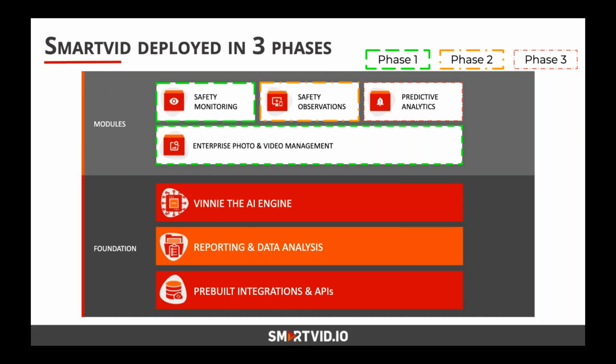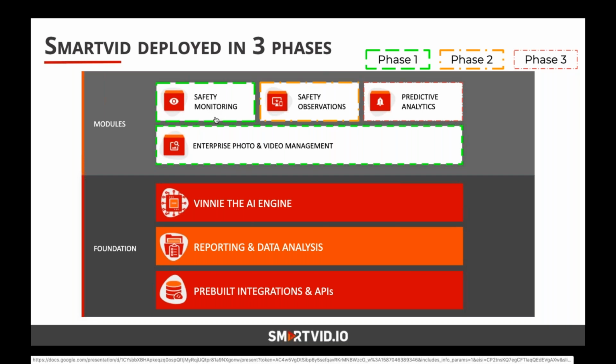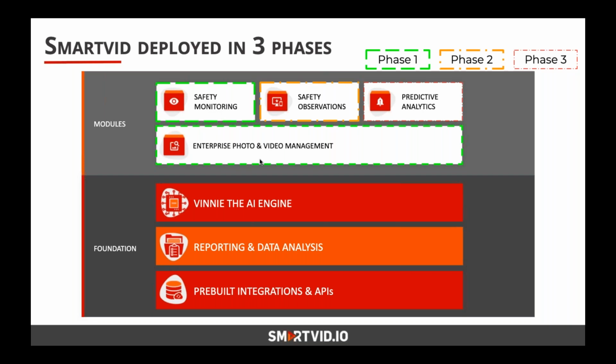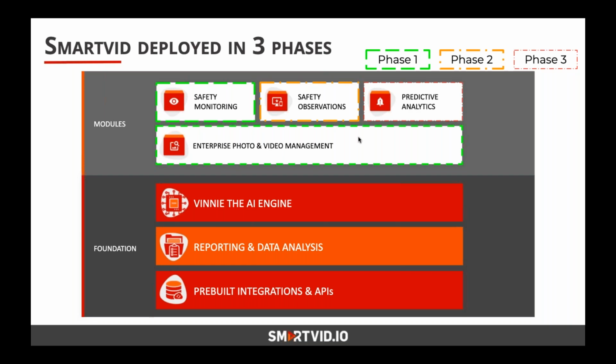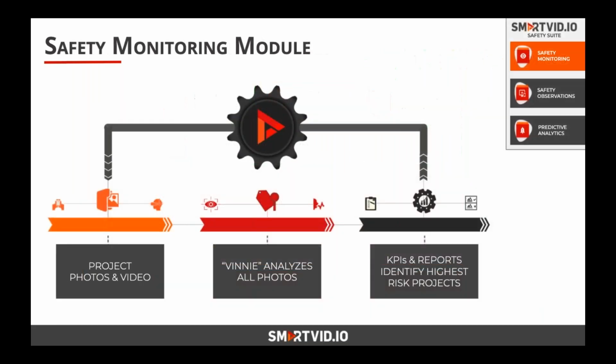The first phase here in lime green, which is what we've been starting with, and what we're going to talk about first, is the safety monitoring module on top of enterprise photo and video management. We're going to talk about safety observations and predictive analytics next, as the next parts of the overall deployment. So safety monitoring, what the heck is it? How does it work? And how's it adding value for Barton Malow today? I'm going to take the next couple of slides and just describe it real quick, and then Ted's going to come in and we'll talk about how it's actually working.